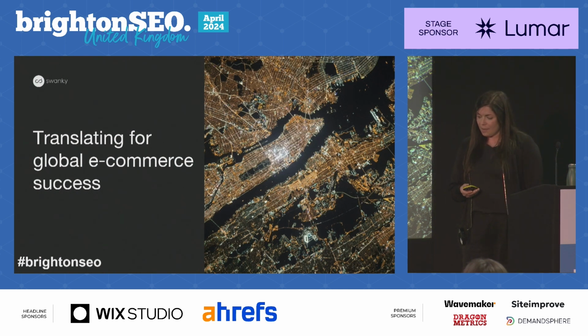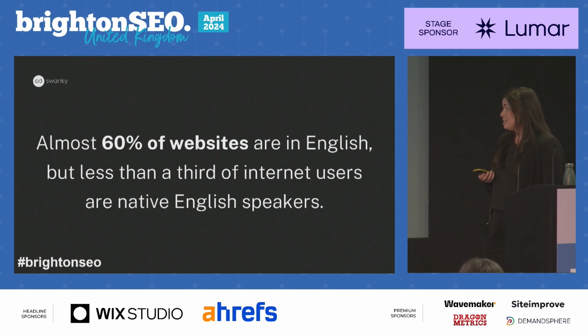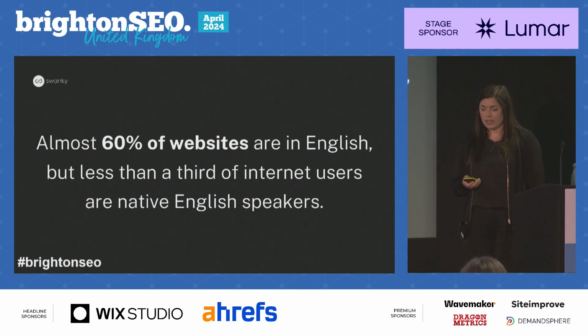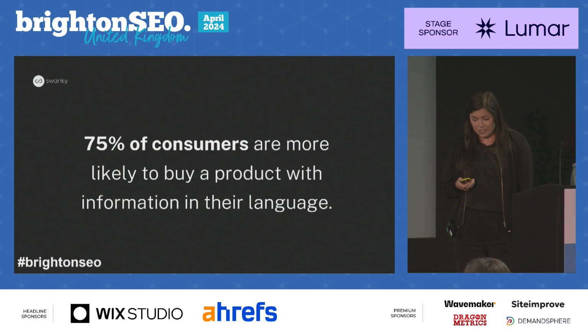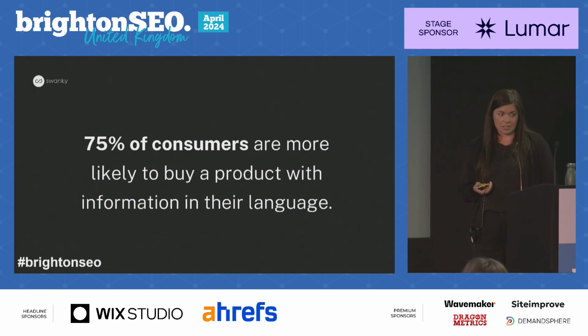So we're going to be looking in depth at how we can achieve that. Almost 60% of websites are in English, but less than a third of internet users are native English speakers. That's a huge untapped market of people unserved in their own language, and a huge number of missed opportunities for businesses looking to reach them. 75% of consumers are more likely to buy a product with information in their own language. Hardly surprising, but this statistic is quite shocking, I feel.